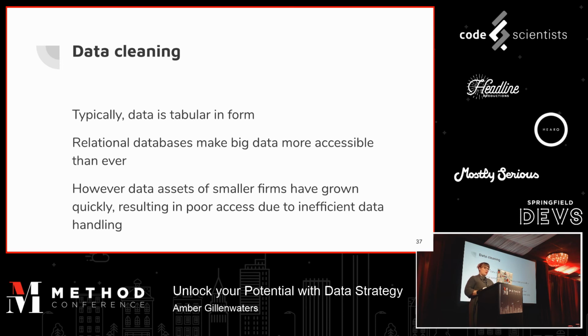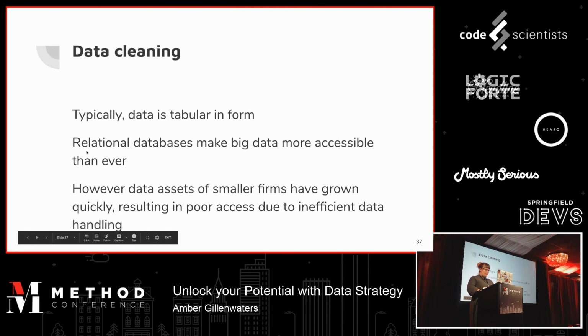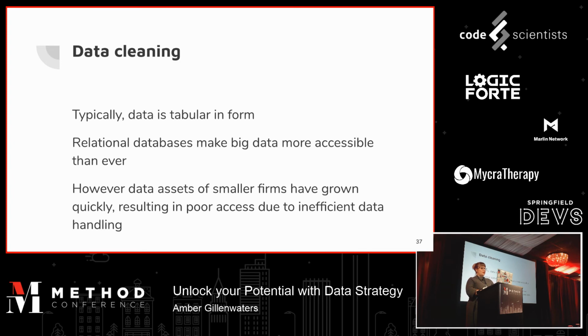In fact, I think it holds back a lot of companies that could have a lot of useful information in their hands, but they can't handle it because of the way that it's stored. So again, planning is really important, and taking a step back and looking at how that is stored. There's a lot of different ways.